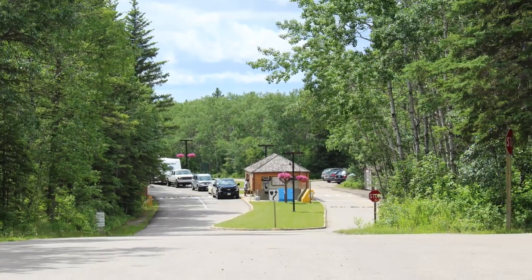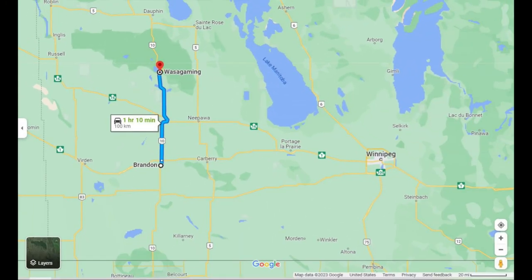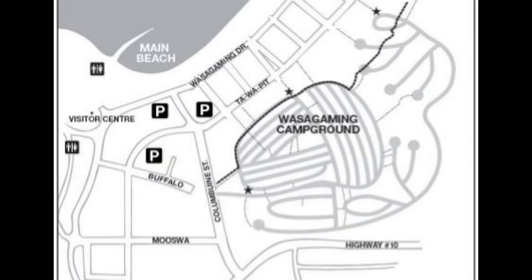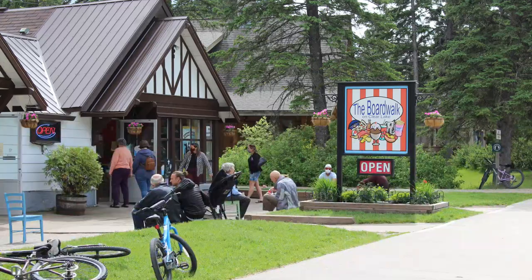Wasagaming is a popular tourist attraction. It's located about 100 kilometers north of Brandon, Manitoba in Canada, and it's within the Riding Mountain National Park. The Wasagaming Campground is minutes from the main beach area and pier, restaurants, playground area, tennis courts, lawn bowling, visitor center, walking and biking trails, canoe, kayak, and bike rentals, horseback riding, 18-hole golf course, shopping, and much more.